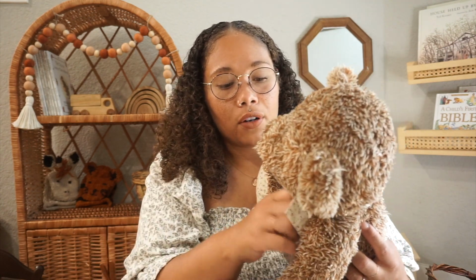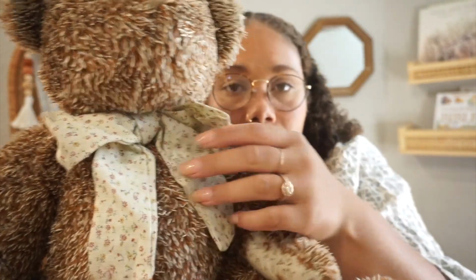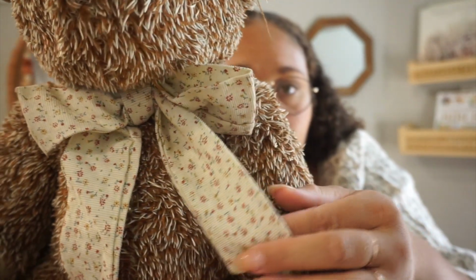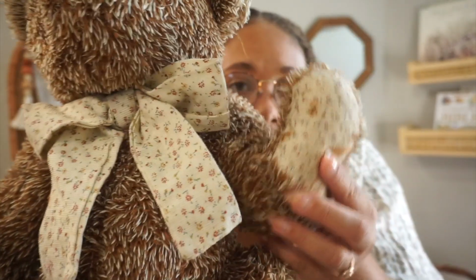And it has like little furs on the bows. But the thing that drew me to this is how cute, how beautiful and adorable this floral print is. So it has it on the bow and on the feet as well as the hands. I think this is handmade and I think this is gorgeous. So this was really cheap.